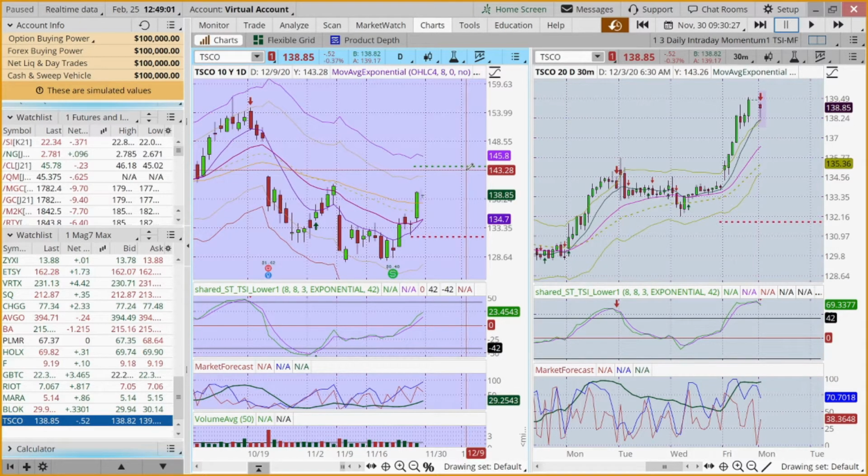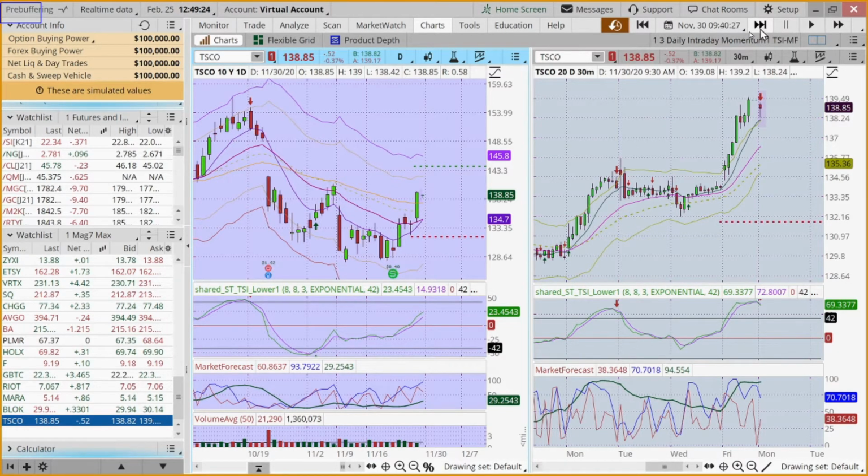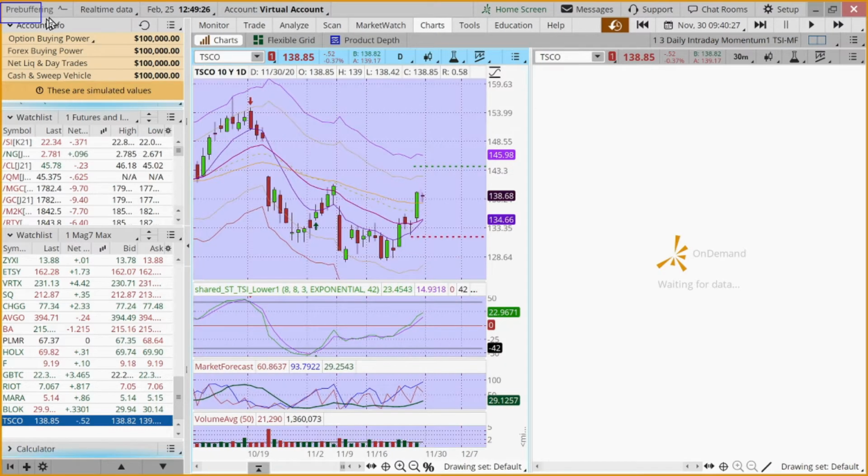Practicing a routine is very, very important to gain consistency and gain confidence in your routine. And now I want you to keep an eye. I'm going to put a box on this over here, where it says paused. And I'm going to go ahead and click through. I'm going to step forward 10 minutes. Step forward, and as you can see, it goes to pre-buffering.